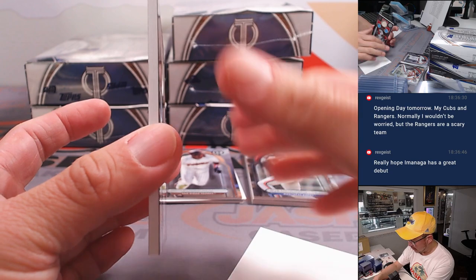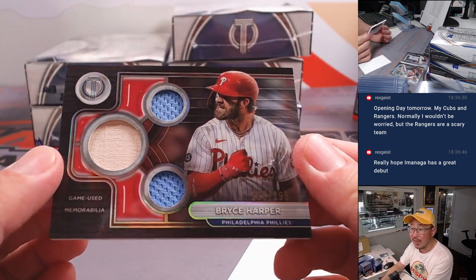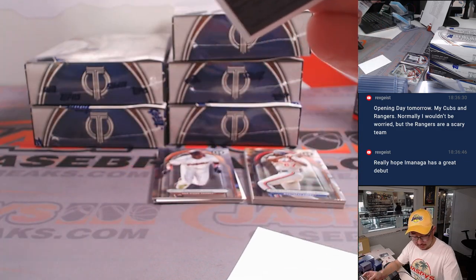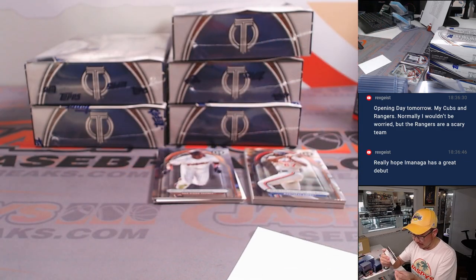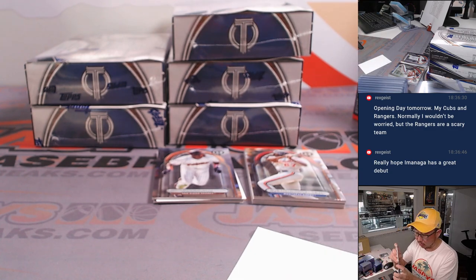Manny Machado. And a triple relic, Bryce Harper. 135 out of 199. Nice piece of the lumber, a couple pieces of the powder blue. That's going to go to the Fightin' Phils, Greg with the Phillies.